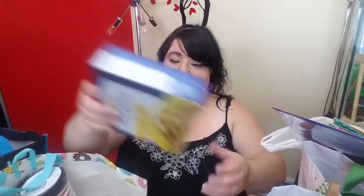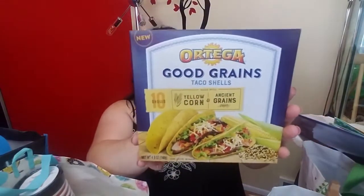So I'm a little scared because this does not require an egg, but we'll try it out. I thought this was an awesome, awesome deal. Ortega hard taco shells. I like hard tacos. Matt and our younger daughter like soft tacos. So when she's here, I usually just get soft tacos. But I figured for a dollar, there are 10 in here. And yeah, Ortega taco shells for a dollar. You guys, Dollar Tree. Love Dollar Tree.